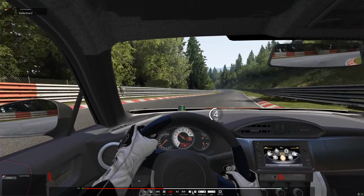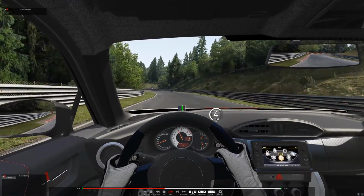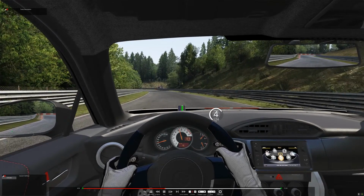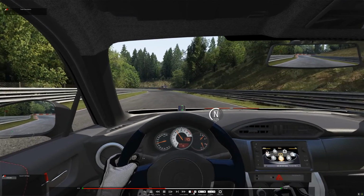You'll come through this corner, get left again, sometimes go up on that curb. You're going to aim yourself straight. Again, get braking done. This in most cars for me is an upshift here. You're going to shift up a little bit early because you want to go through here with a settled vehicle.